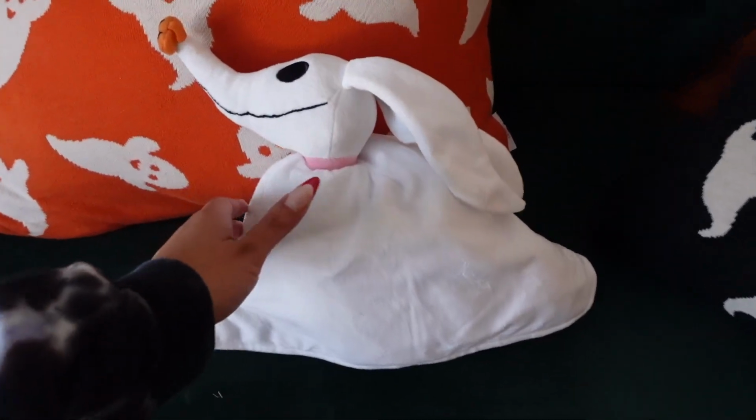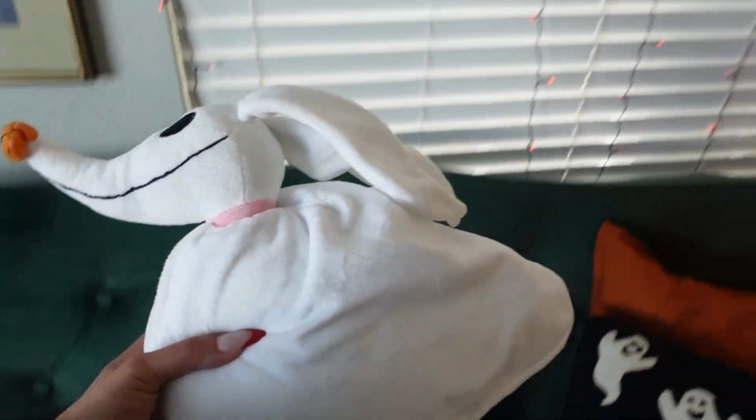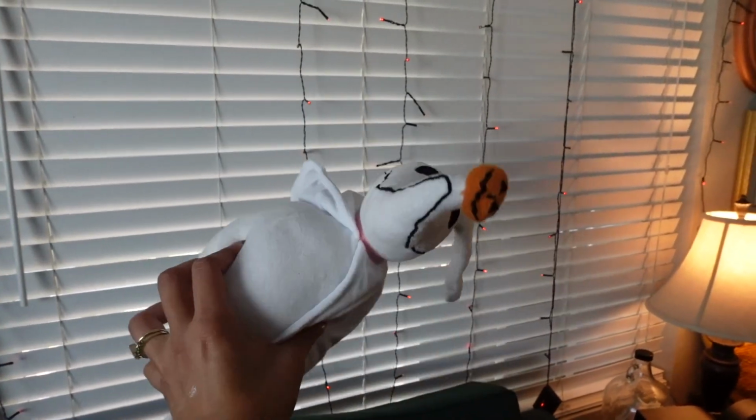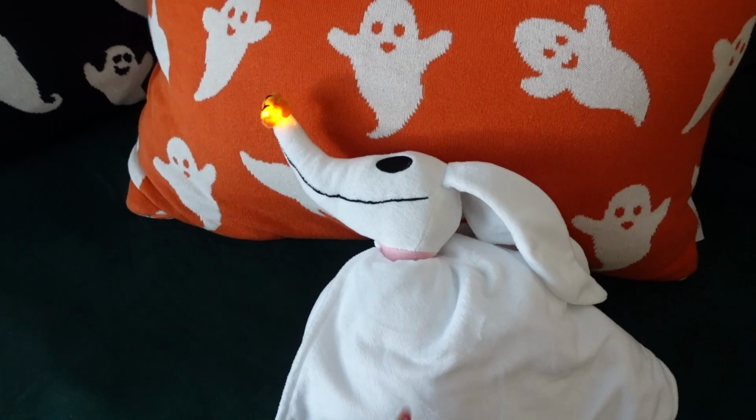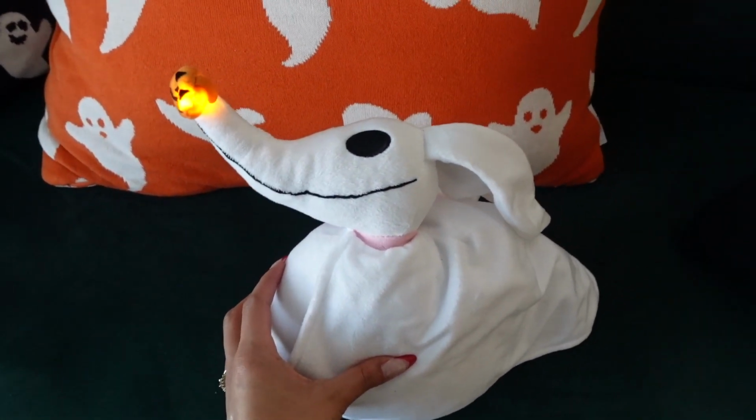Next thing I got from Spirit Halloween was my friend Zero here. Zero is from Nightmare Before Christmas, and I know he's not in the Beetlejuice movie, but if you love Halloween, you love Halloween, right? My sister got me Zero because my husband and I are gonna dress up as Jack Skellington and Sally for Oogie Boogie. So she got me this for our outfits, and he lights up.